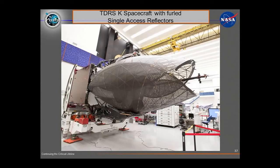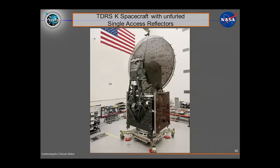Another neat picture. And this odd-looking thing that you see sticking out here is actually one of our Omni antennas that we communicate with White Sands, and that's how we would command the spacecraft in the event of a contingency. Once we get on station, that actually rotates out of the way, so it's not in the field of view of the S-band phased array antenna on the nadir face. Next chart, please.